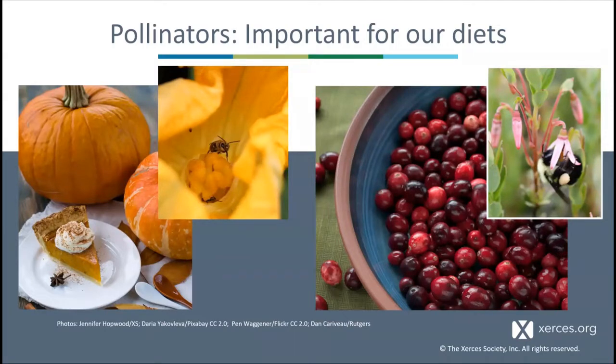Different food crops rely on different pollinators on a spectrum. There are foods that require a pollinator to set fruit. So pumpkins and squash would be an example of this. If a pumpkin flower doesn't get pollinated, it's not likely to produce a fruit. So we can thank the humble efforts of squash bees, which are our pumpkin and melon and squash specialist bees, as well as bumblebees and honeybees for pumpkin pies.